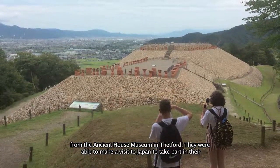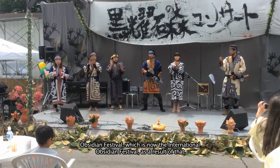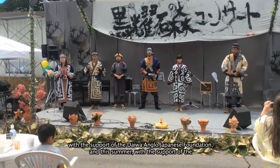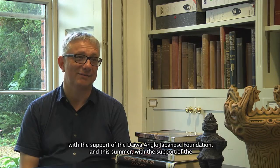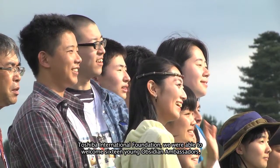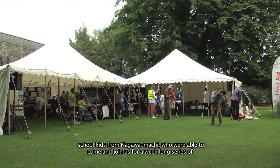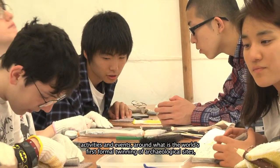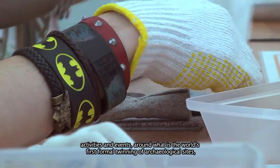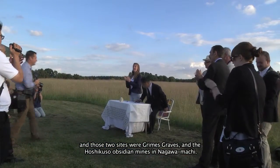We were able to make a visit to Japan to take part in their obsidian festival, which is now an international obsidian festival as a result of that, with the support of the Daiwa Anglo-Japanese Foundation. And this summer, with the support of the Toshiba International Foundation, we were able to welcome 16 young obsidian ambassadors, school kids from Nagawa Meti, who were able to come and join us for a week-long series of activities and events around what is the world's first formal twinning of archaeological sites. And those two sites were Grimes Graves and the Hoshikuso obsidian mines in Nagawa Meti.